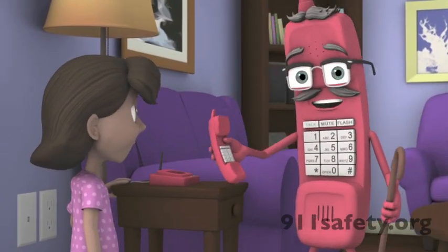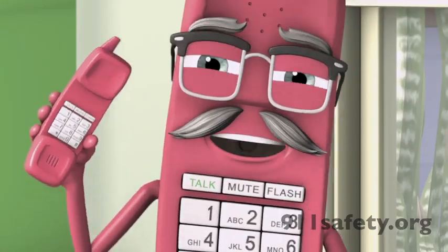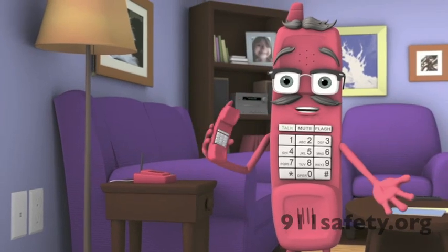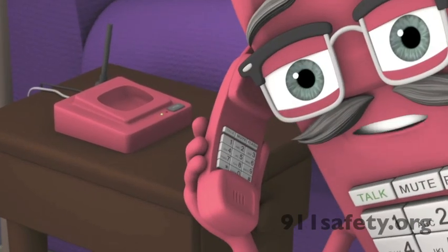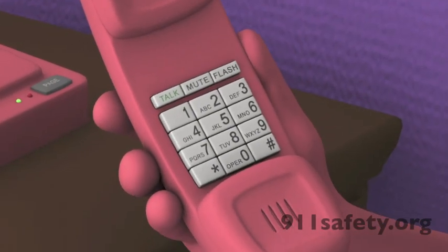There are also phones that have no curly cords, and we call them cordless, like me. Fun part about these, you can carry us all over the place. Even outdoors. Yee-haw! That's because the phone sends a signal to the base like a radio. Here's how to use it. Press the on or talk button, listen for a dial tone, then dial 911 and answer all the questions.